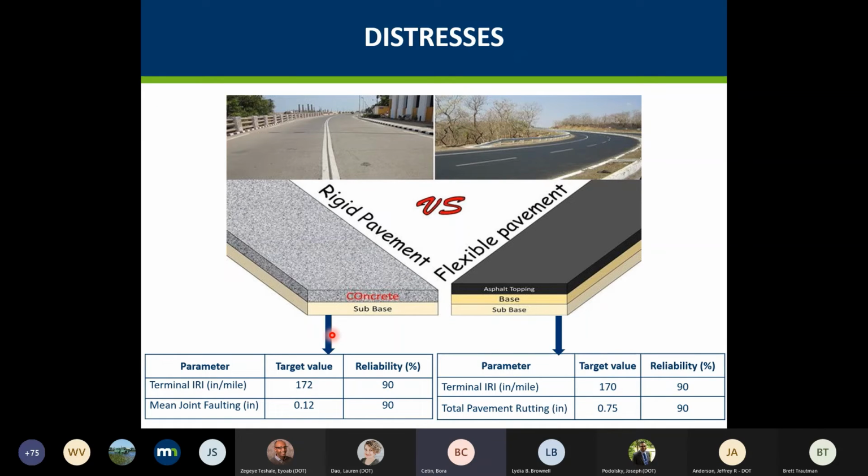And here are the distresses again for the rigid pavement ME analysis. We mainly focus on the IRI and joint faulting, and for the asphalt layer, since we're focusing on the base, we really focused on the terminal IRI, again International Roughness Index, and total pavement rutting values, and these are the target values and reliability values that we picked.